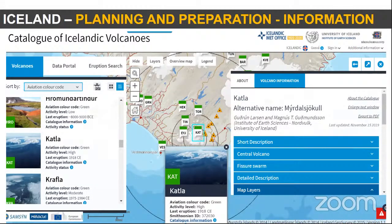Okay, so this is some of the information, and I would encourage you to go on to a website called vedur.is. But if you just Google Icelandic Met Office, it comes up. You can click on the link that says volcanoes, and you can pull up any information on any volcano in Iceland. It will give you quite clear, concise, straightforward information.